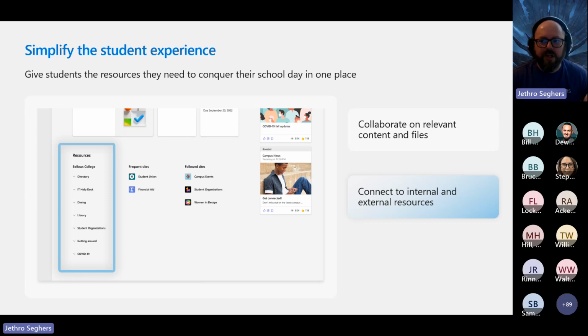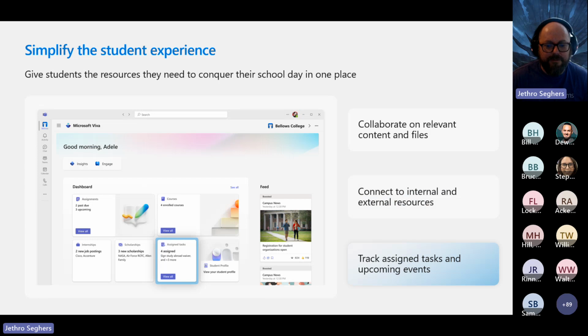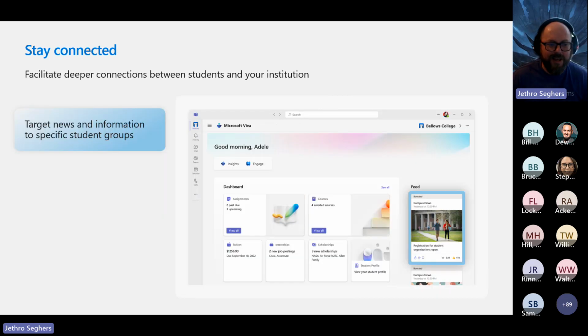If you want to put a link here to your learning management system like Canvas, Blackboard, Moodle, etc., you can absolutely do that. If you want to put in here a link to your payment system for tuition fees, you can absolutely do that. And again, emphasizing the fact that you can customize the resources based on the user who is logged in. And then finally, your tasks, upcoming events, you can put your calendar in here, you can put highlights in here, notifications, so you can actually give all the information to the student as they need.